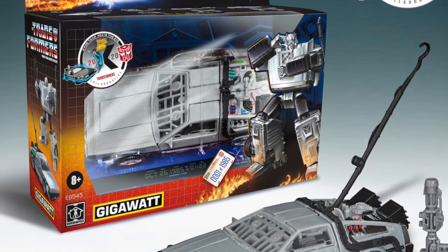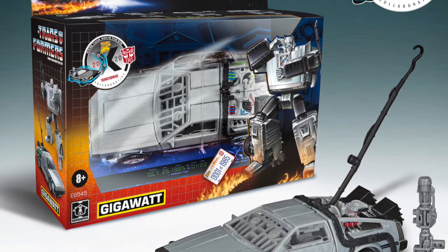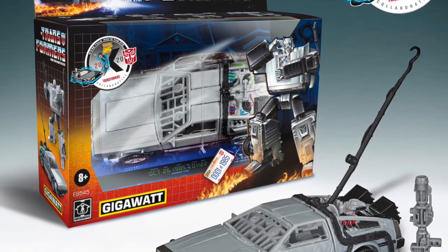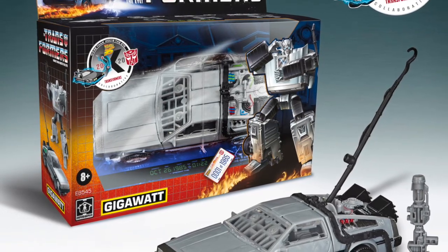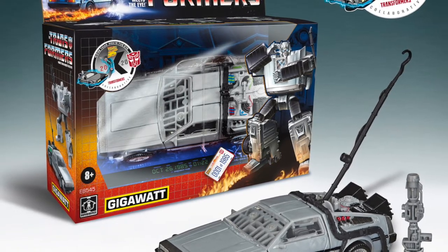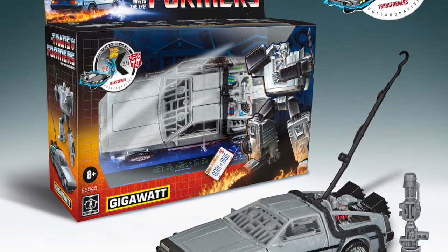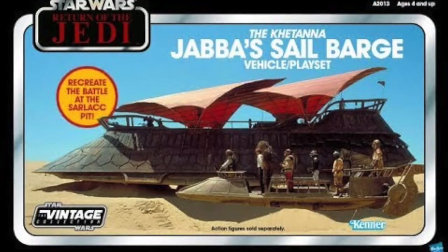Another case that's more like that Star Trek one that's at shelf now, or current, August 2020, is this Gigawatt Transformers, which is limited to 1,985, which was the year the movie took place. So they're limiting it based on, similar to Star Trek, a number that means something in the franchise, not necessarily a number that is based on how many units they could sell.